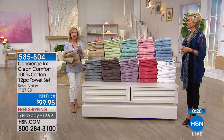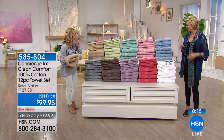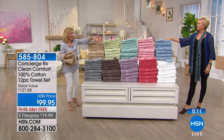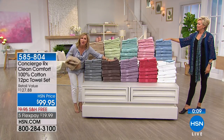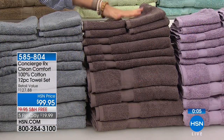Well, and many times when I'm shopping for towels, it's a color that gets me. So if you're looking at this, I know beige, this is a hard color to find a lot of times. It's just a great neutral. And if you love this, I believe it's called taupe. That is like a nice, warm, almost like a chocolate brown.